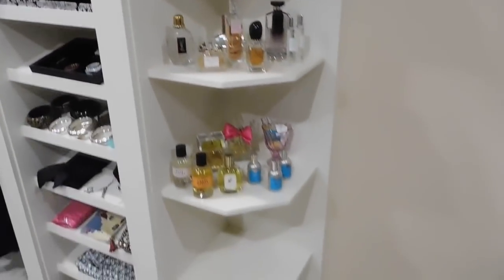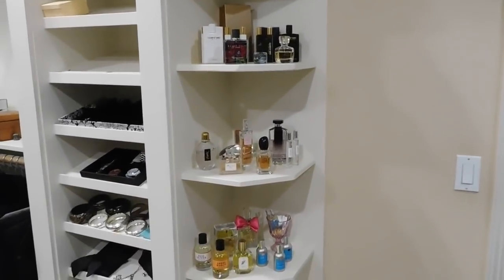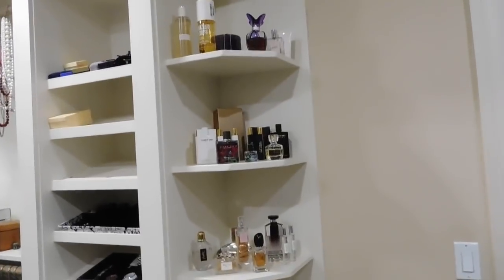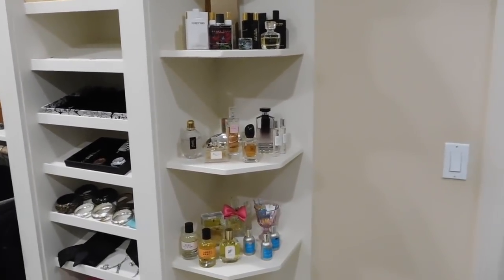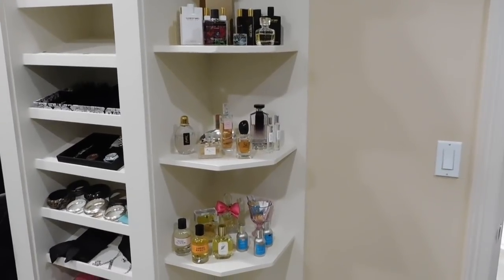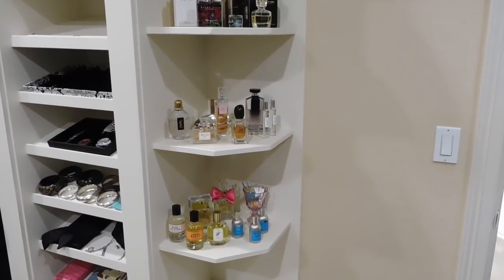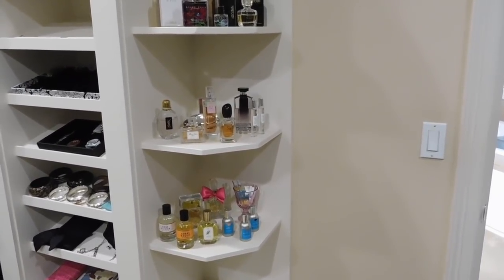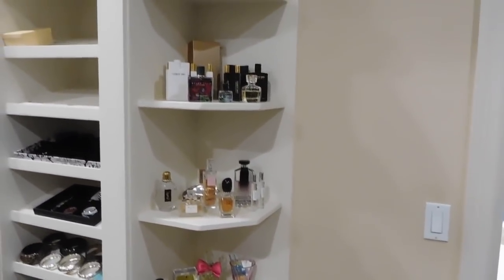But yeah, so this is my collection here, you guys. There's quite a bit of perfume, but like I said, I do wear it on a daily basis. It makes me happy. It brings me joy. And each one of these definitely has a very strong memory associated with them. They're all very, very special to me in one way or another because, like I said, a lot of them were gifts. So anyway, that is it.